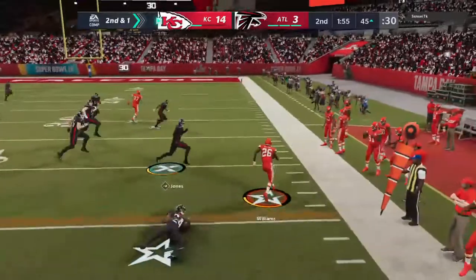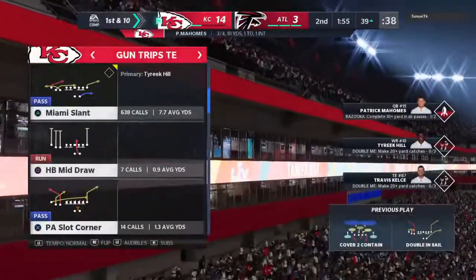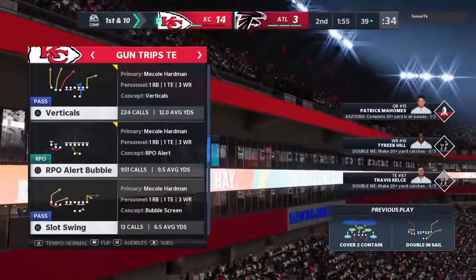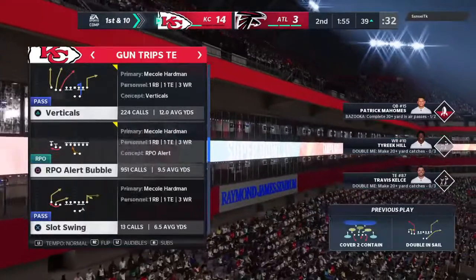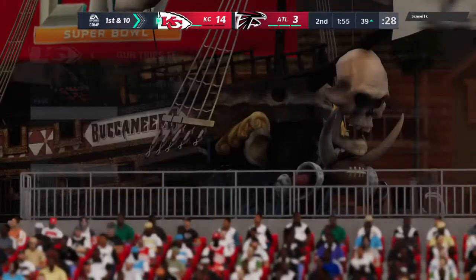Mahomes dropping one to Williams here. Shedding the tackler, and it gives him some room. And he'll go out of bounds after taking it a little further down inside the 40. 6 yards to pick up, and that's a 1st down. 1st and 10 at the 39-yard line.